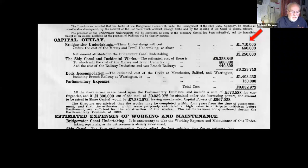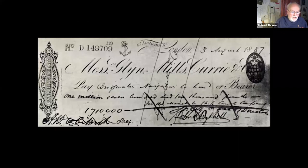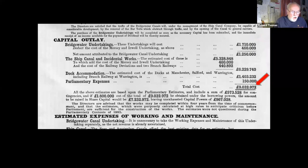Talking of cheques, one of the chapters in the Act said that the Manchester Ship Canal Company had to buy the Bridgewater Canal and all its undertakings. And the assessed value was £1,710,000. And the cheque survives to this day. It was at the time the largest cheque ever written. The value today, well, you'd have to multiply it by 100, £171 million. The total cost of the canal was estimated to be 9 million. The actual cost was 15.5 million.